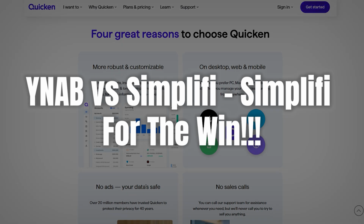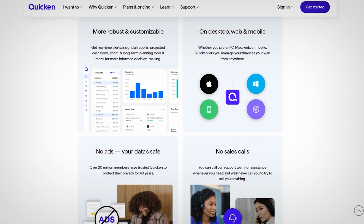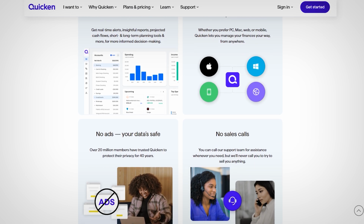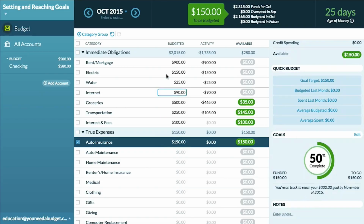So, I think because of the overall functionality and lower price point, Simplifi offers a better value. Now, if you are interested in zero-based budgeting and have a bit more money to pay, YNAB is also a great financial app.